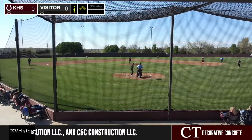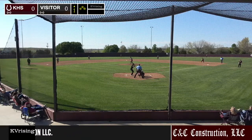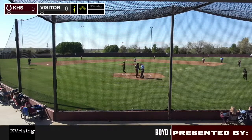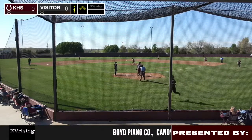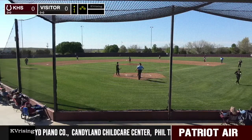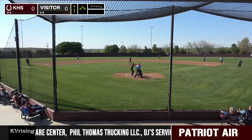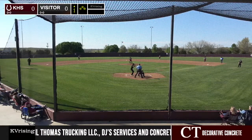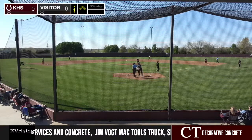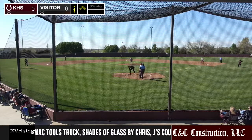Philip Rice. Ethan Palmer on deck. Ball. Foul ball. Foul ball. This is the center fielder for Henryetta as the flag is blowing over towards right field. Foul ball down third base. Ball once again. Brings up 2-2.